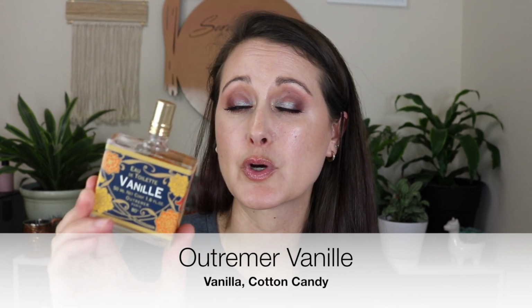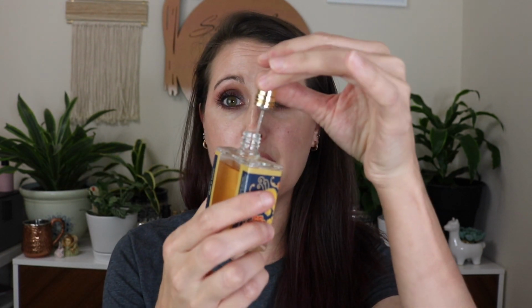I'm going to be more sparing with my bottle if this has been discontinued. This thing lasts forever for being a vanilla fragrance. It lasts forever on my skin, and it was so inexpensive. It was $18 for this 50 ml or 1.6 ounce bottle, which is such a steal. I have something else that reminds me of this. The cap of this comes off too, which I'm so excited about, because when I run through this, I'm going to pour something else in here that I think is just as good. But anyways, that is Outremer Vanille, such a good one.